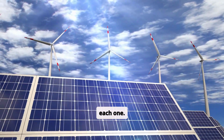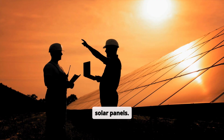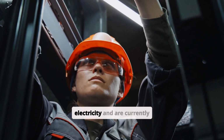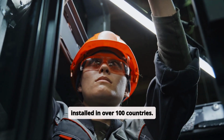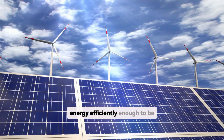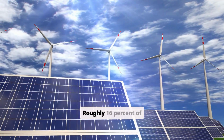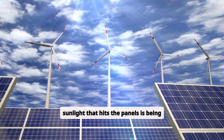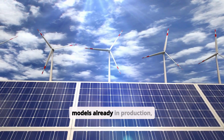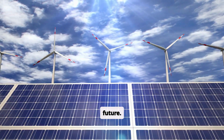Solar power is generated by photovoltaic, PV, solar panels. These panels convert sunlight into usable direct current electricity and are currently installed in over 100 countries. However, our current PV panels do not convert energy efficiently enough to be considered a feasible energy alternative. Why? Roughly 16% of sunlight that hits the panels is being converted into usable energy. With more efficient models already in production, solar power may become the world's primary energy source in the future.